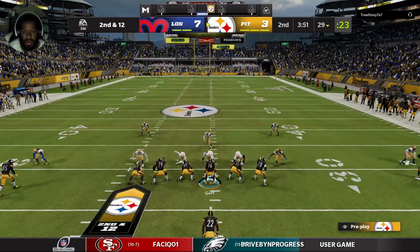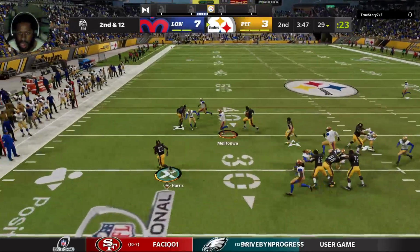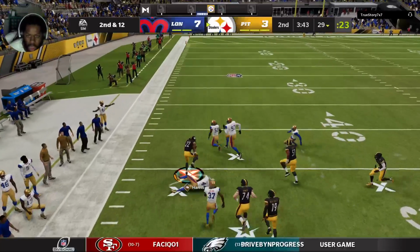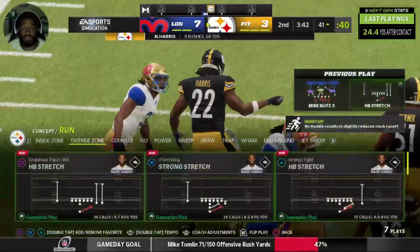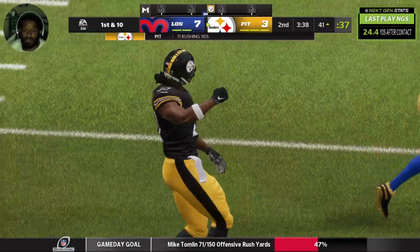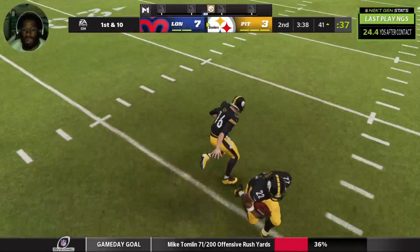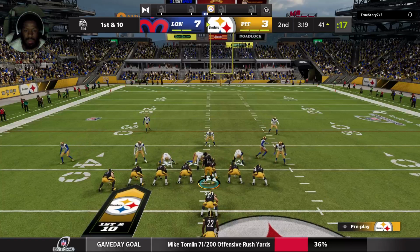Here's 2nd and 12. Now a give, running left is Harris. Pushes him over, fighting through, and he's got space. And he'll have it past midfield, almost to the 40, before being taken down. 68 yards rushing for him now as he has been strong here in the first half of this divisional round matchup. So the big play gets him across midfield now for 1st and 10.